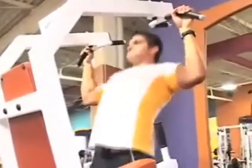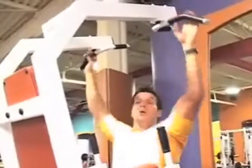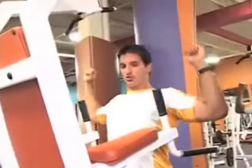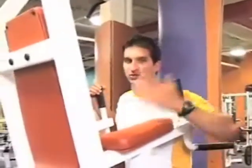Full stretch. And just try and keep that constant tension going at the top. Squeeze your lats. You really have to focus on it. Just because you're pulling doesn't necessarily mean you're using your lats. So really create that mental connection to selectively recruit that muscle.